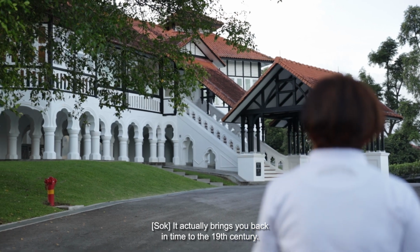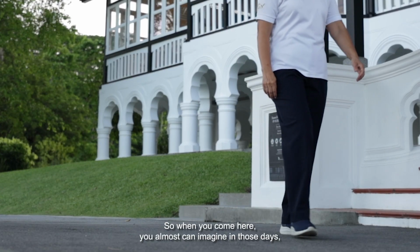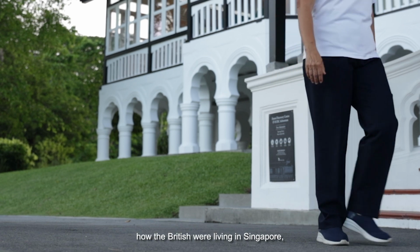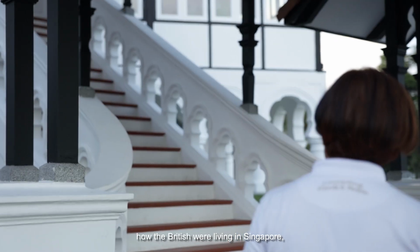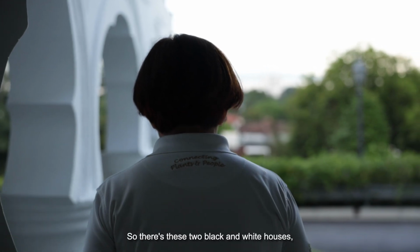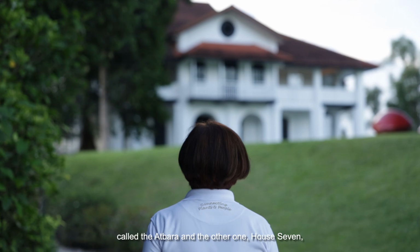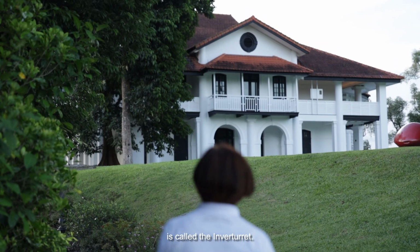It's actually bring you back in time in the 19th century. So when you come here, you almost can imagine in those days how the British were living in Singapore. So with the English landscape and the houses that they built. So there's those two black and white houses called the Atbara, and the other one, House 7, is called the Inverturret.